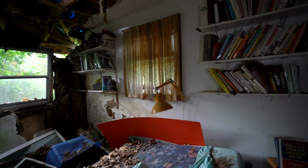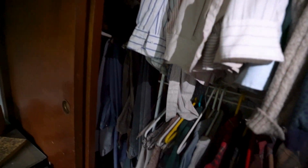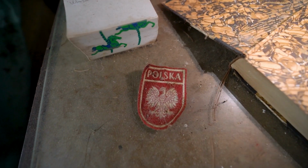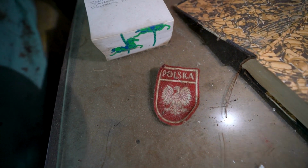But again, lots and lots of books. And all their clothes. Still hanging in the closet. And it looks like a Poland patch. Let's see if we can find anything else weird in here. There's a really old Benadryl or cough syrup. Just like notes. Thing to get your foot into shoes, some glasses back there.